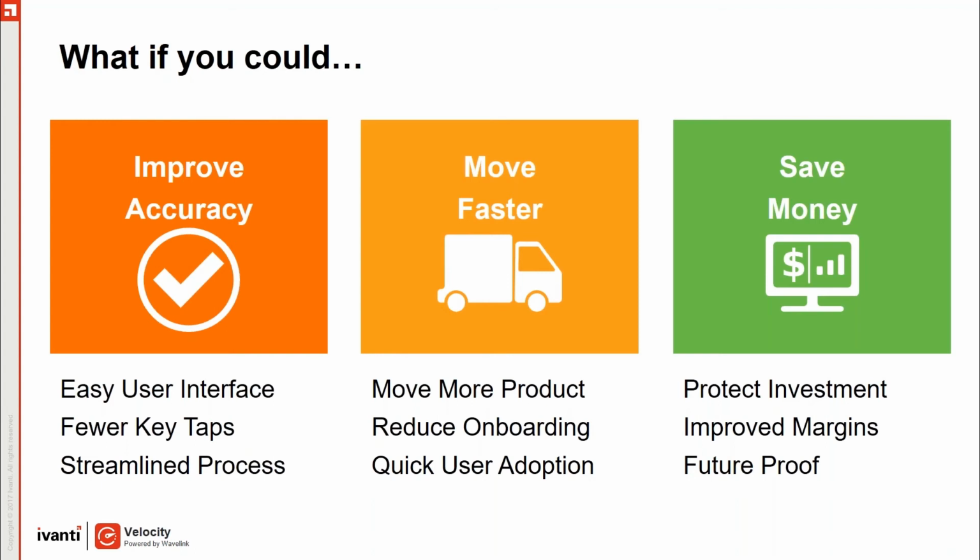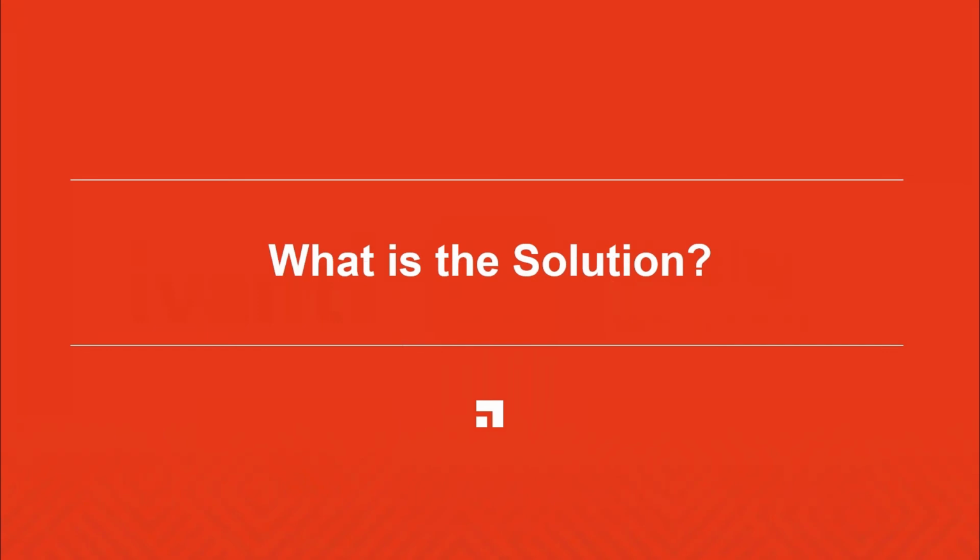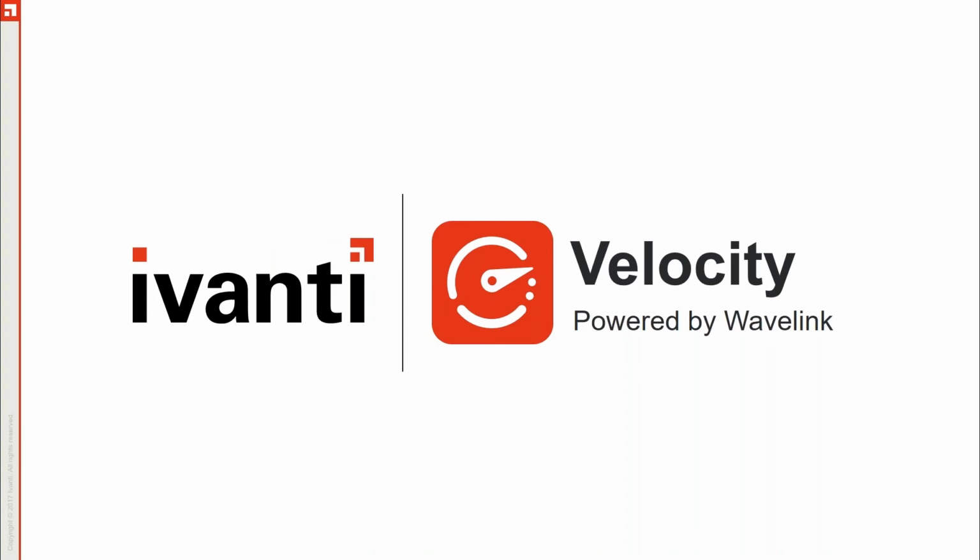So what is the solution? The solution we're talking about today is Velocity. Some of you may know it also as All Touch. All Touch is provided by one of the manufacturers. All Touch and Velocity are exactly the same product. So what is Velocity?